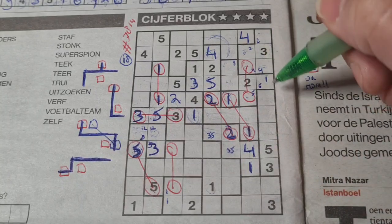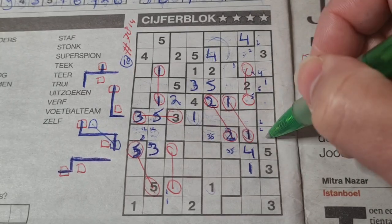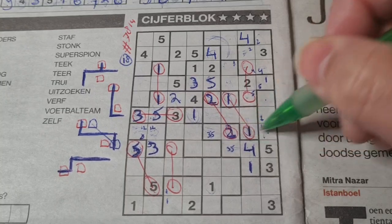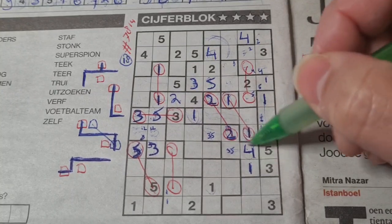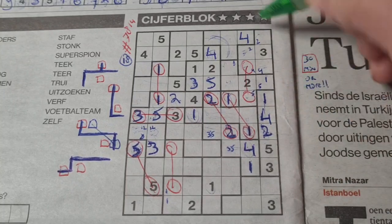Alright. This box can be 2, so the 2 could be here, could be there. This box can be a 4. Oh wait, these 2 boxes can be a 1. So 1 box left for the 1 in this area should be there. So 2 numbers left, the 2 and the 4. 2 and the 4, we have a 4 there, no 4 there. 4 should be here, and the 2 goes there.